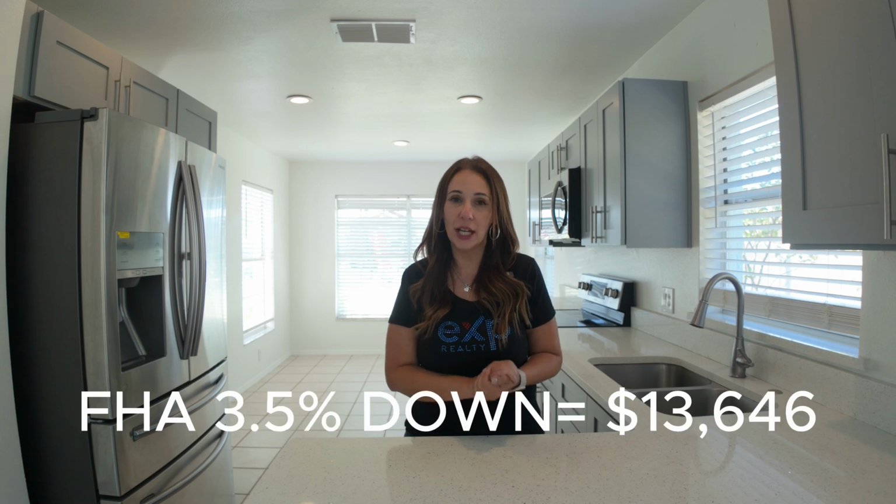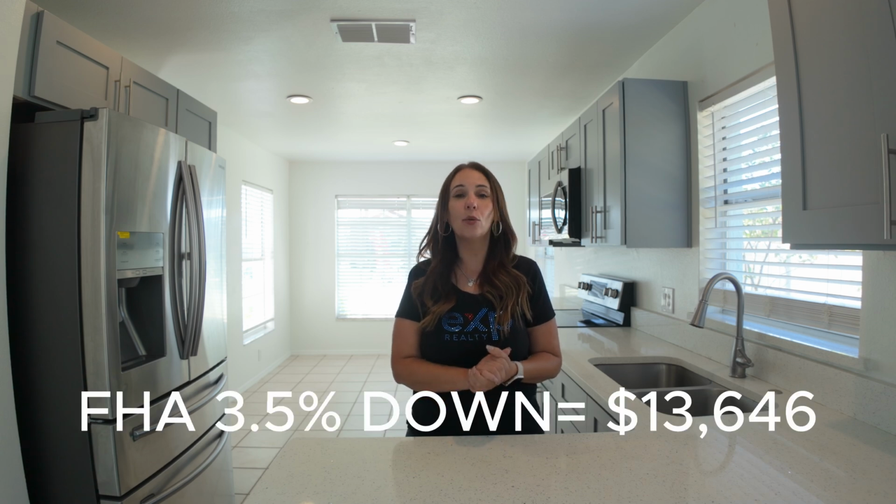This home is currently selling for $389,900, no CDD, and the HOA is 1 low fee of $365 for the entire year. This home qualifies for all different types of financing. So for first-time home buyers or people that are buying a home as a primary residence and want to put a little bit of money down, you have the option of an FHA loan. FHA loans only require 3.5% down.